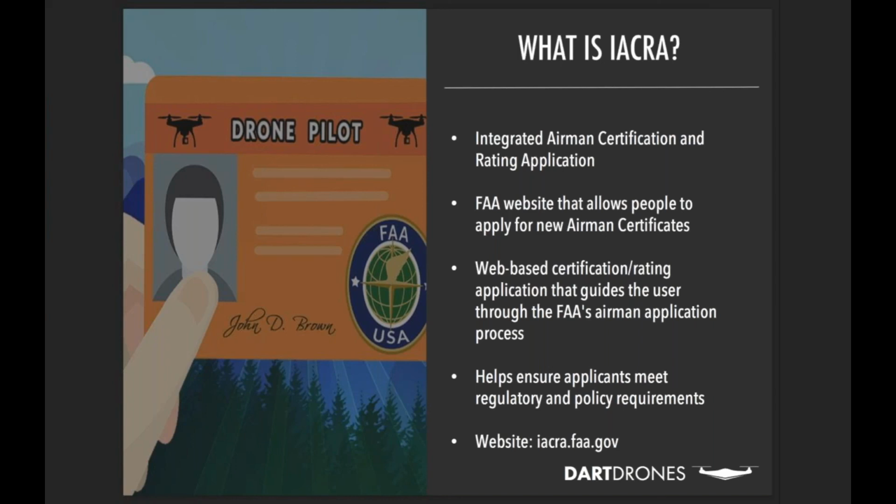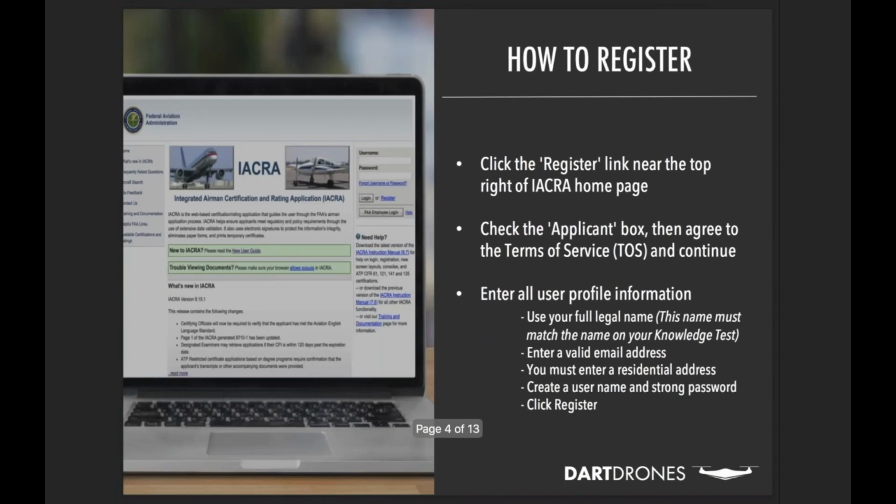So the website, just so that you have it, is IACRA.faa.gov. And basically, you're going to be going to the IACRA website as soon as you pass your Part 107 exam and you've left the test center and you have that test report with you. When you first visit IACRA, you'll go to that URL that we gave you before, and up near the top on the right-hand side, you'll see in our little screenshot there, you've got a register button.